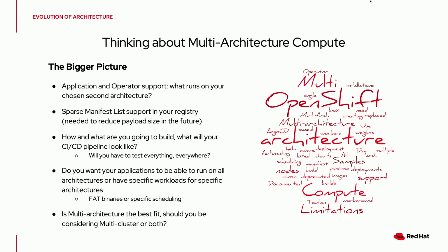So we are giving you a pair of sharp scissors and asking you not to run with them at the moment. What I mean by that is there are some bigger picture things that you need to think about if you want to go down this multi-architecture strategy. Your application itself and the operator, does it run on the architecture that you're choosing as your second architecture? Let's assume that's ARM here. Do you need something like sparse manifest support?